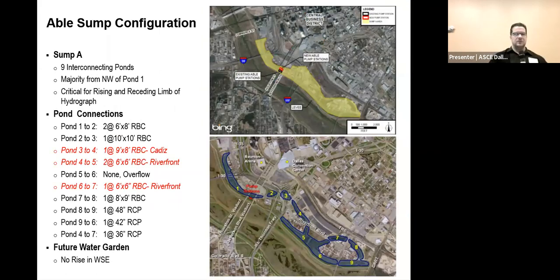Altogether, they call this Sump A. There are 9 interconnecting ponds. As you can see in the bottom right image, you have 1, 2, 3, all the way to 9. Area 1 is going to be the majority of the flow going into this pump station.